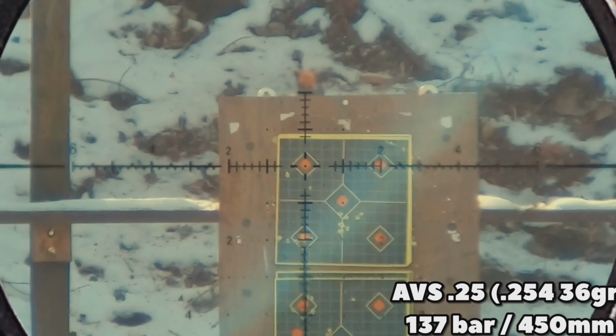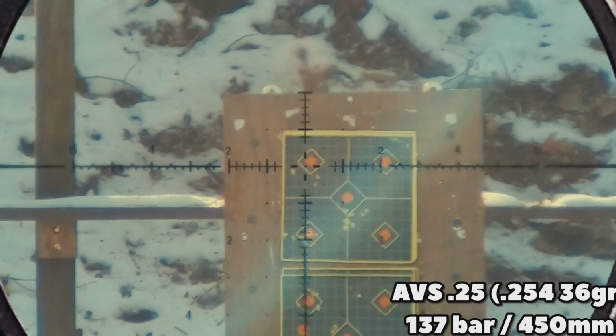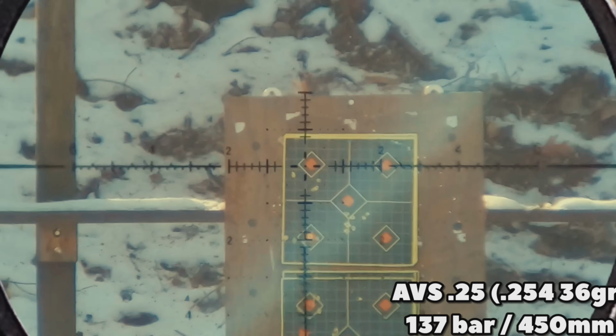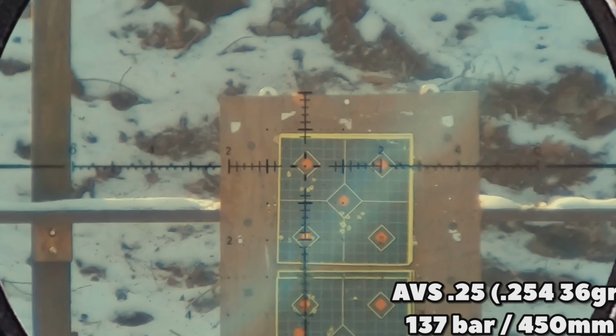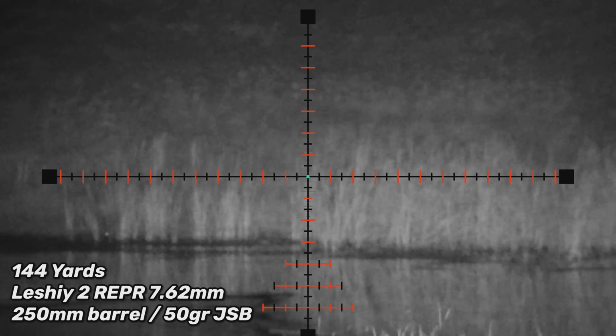So I brought some with me to the farm, and I immediately saw that they had a place for long distance shooting as well after shooting these 100-yard groups where I was just testing some airgun bullets. And as you can see, the paint made it so much easier to see how well these were flying. Now let's transition to some nighttime shots.